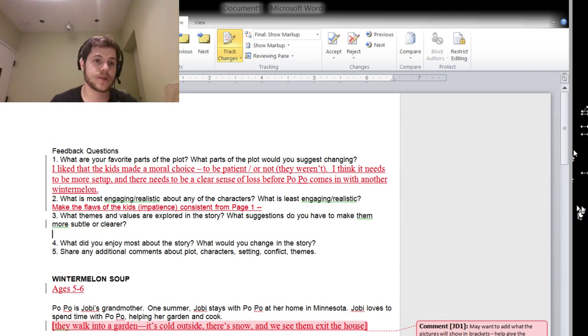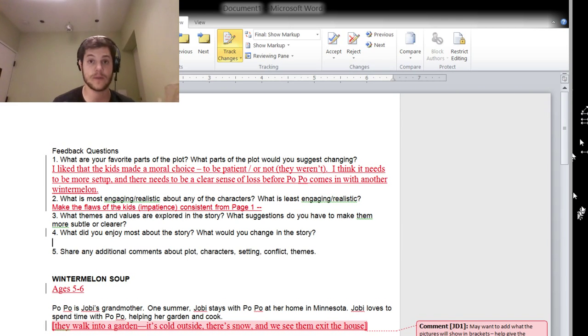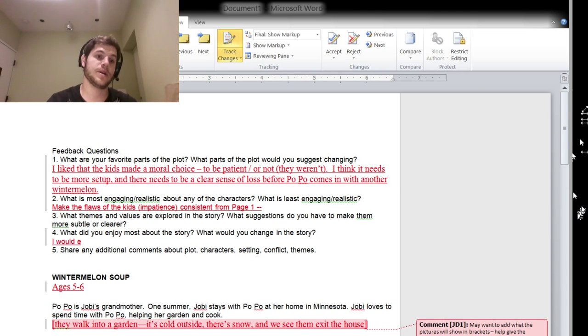Themes or values, what suggestions do you have to make? I kind of went over that in my notes. What did you most enjoy about the story? I really did enjoy that the kids were making a real choice, trying to harvest this melon on their own. They were being sneaky. They were taking a risk. I'd actually expand that part out a lot more. That's where the real conflict is.